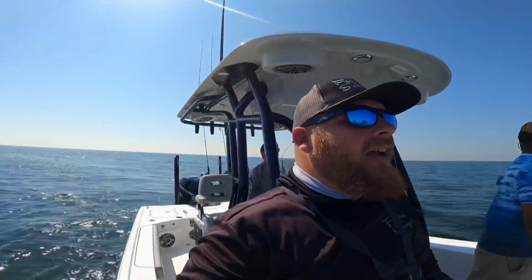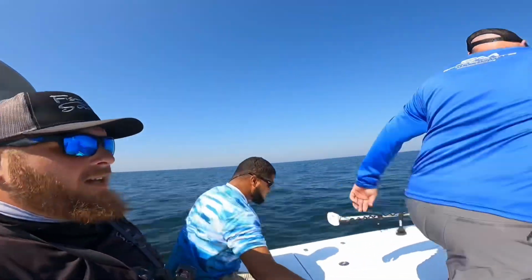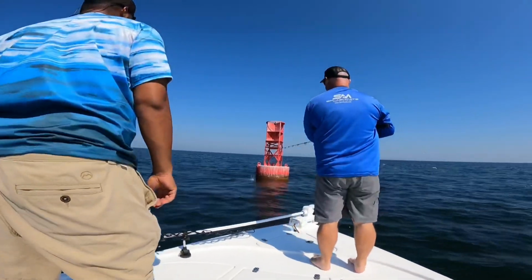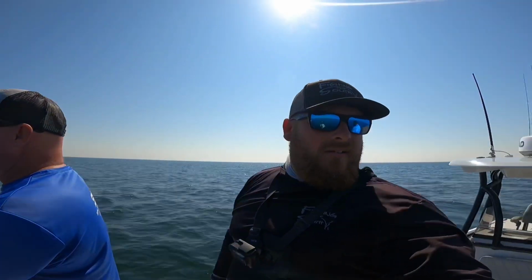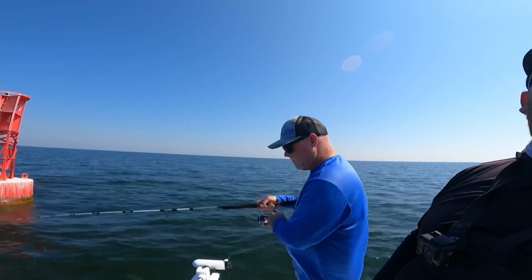I already see a little cobia. Yeah, there's a little cobia already up here. Guys, get up top. Get up front. Step up. Pitch him that. There you go. Brian, be ready. All right, so there are cobia on this buoy. We just saw one. I have a feeling you toss that croaker over there, it's going to get nailed.